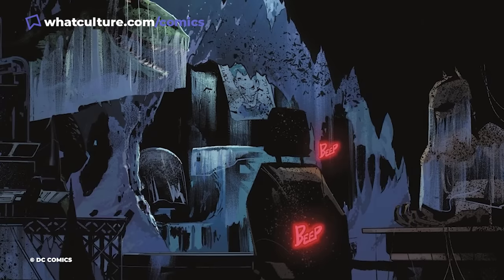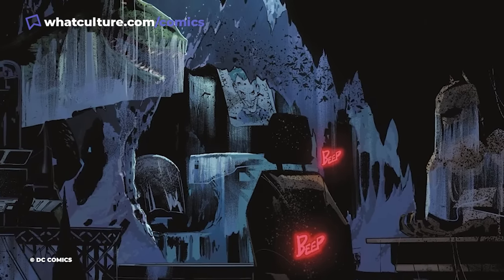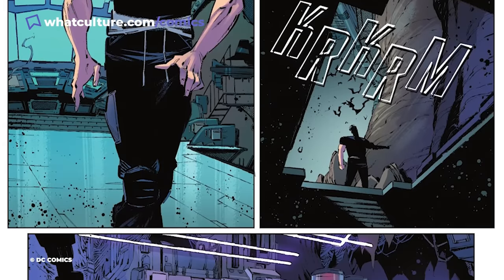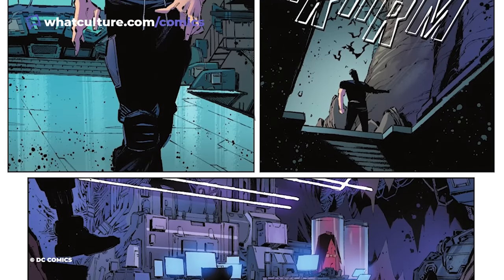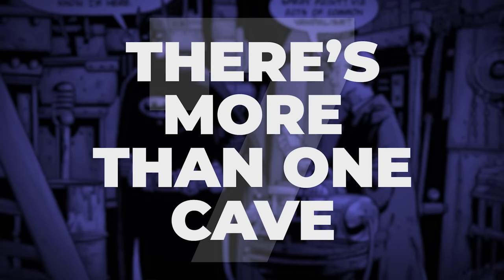Also, Alfred was very diligent at cleaning up the bat guano, as the bats were obviously not housebroken. I mean, someone has to be doing this job, right? As there could be all sorts of health problems for the bat family breathing in too much of this animal waste. Number 7, there's more than one cave.